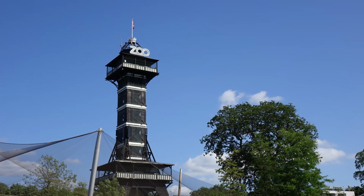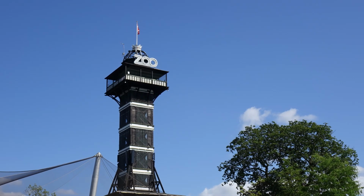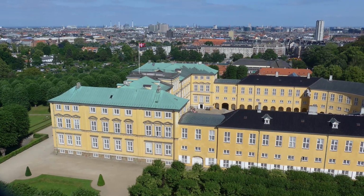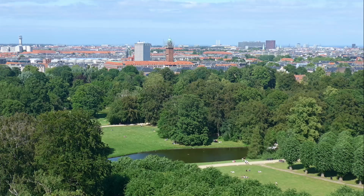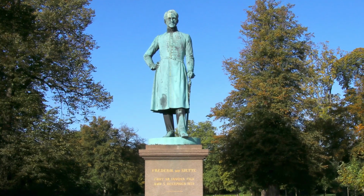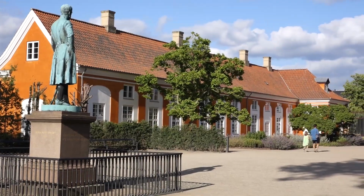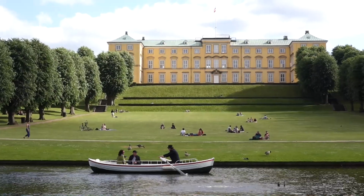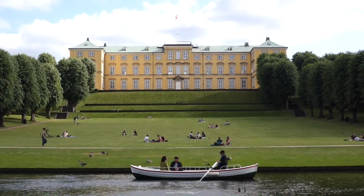Before I left, I climbed the zoo's wooden observation tower, which gave great views over the city and also down into the neighbouring Frederiksberg Palace and gardens. At the main entrance to the park, the statue of Frederick VI was flanked by 2 orange cottages. The palace itself was built at the beginning of the 18th century by King Frederick IV.